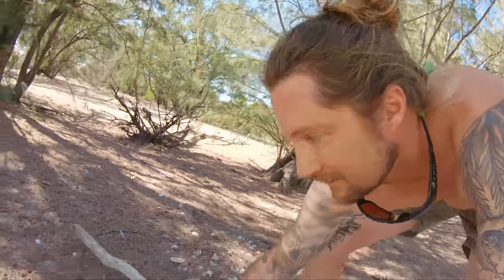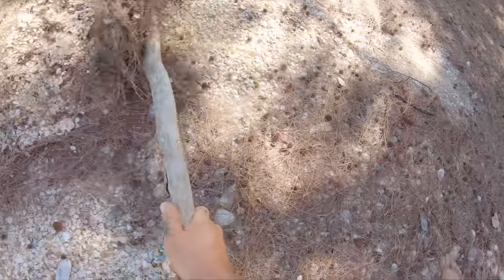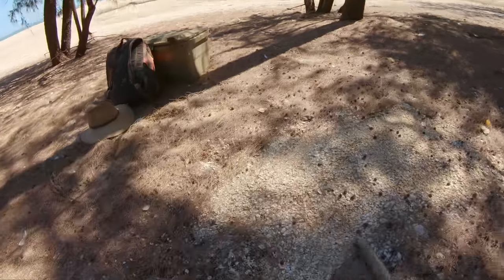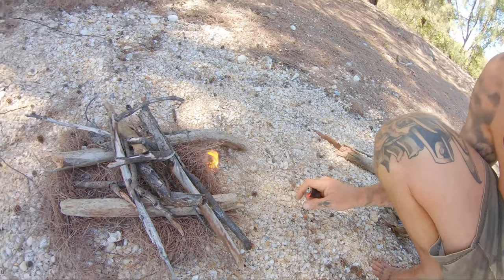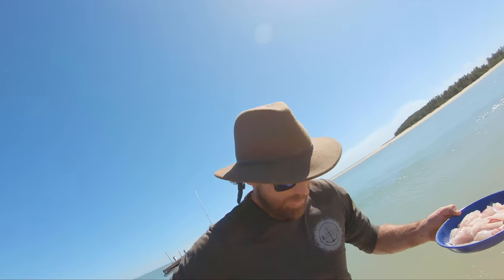I just wanted to show you how many shells there are here. Look at this. There's just billions of them. All over that beach is just loaded with shells. It's so crunchy to walk on, it's awesome. Here we go. Let's get up there into the shade.